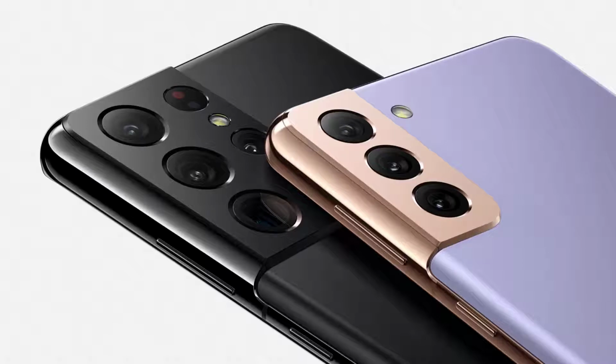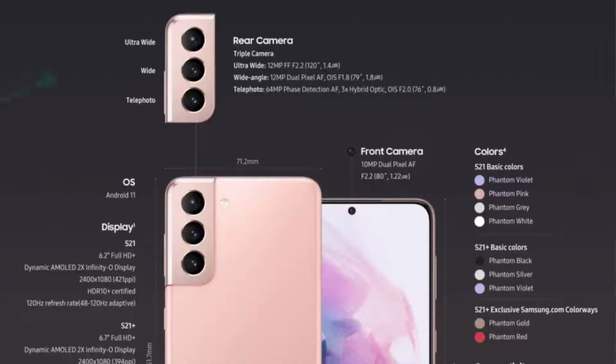The S21 and the S21 Plus have the same exact camera. The S21 Ultra has a monster camera. It's the best camera. So the Samsung Galaxy S21 and the S21 Plus have 3 cameras in the rear. We have a 12 megapixel ultra wide camera, a 12 megapixel standard wide camera, and then a 64 megapixel telephoto camera. In total, these phones are capable of giving you a hybrid zoom of 30x. So 3 cameras on these 2 phones.